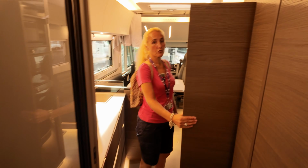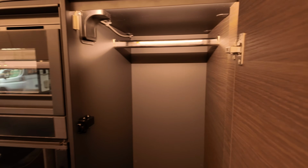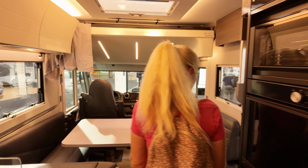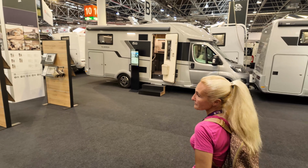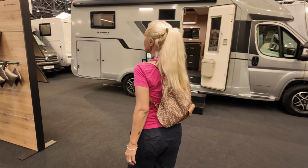Within the Sonic, there's plenty of storage as well. If I just give this a push, you'll find wardrobe space here. Because sometimes what you find with longitudinal beds is, yes, you've got wardrobe space under the bed, but you don't have much else anywhere else. The benefit of the island bed is you get wardrobes on each side, which is why I quite like the island beds on ADRIA. Right, let's venture around here. So there's a couple of things I'm going to show you here.